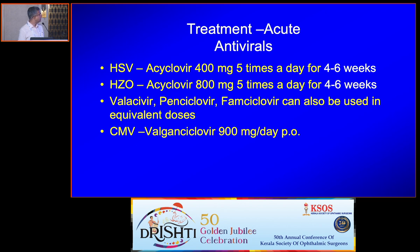When you're talking in terms of viral infections, then basically you're looking at CMV. So the drug of choice there is valganciclovir 900 milligrams per day for 2 weeks. Then you can reduce to 450 milligrams per day as a maintenance dose. Keep in mind that sometimes these patients have to be continued on the medication for years also.